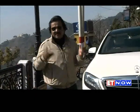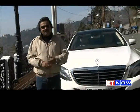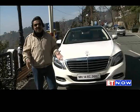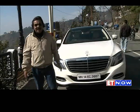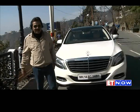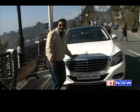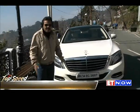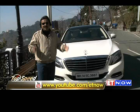After spending a weekend in Mussorie, I can tell you this is an ideal kind of a place for a short vacation. It has everything you might need. Plenty of places to stay, right from budget to luxury, lots of things to do, and above all, Mussorie is beautiful. Needless to say, I had a wonderful time here, and what made it even more memorable is my driving companion here, the Mercedes Benz S500, which ensures that not only you arrive in style, but you also arrive as fresh as you left.